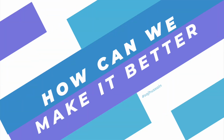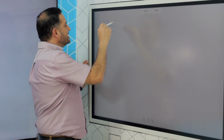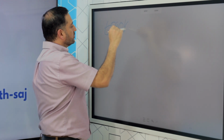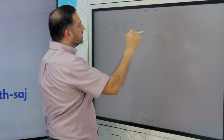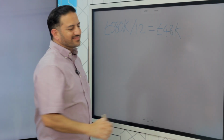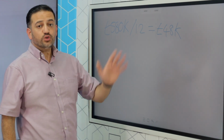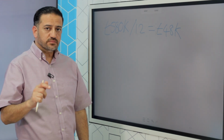How can we make it even better? So if we look at these numbers, if it sold for £580,000 and we've got 12 units, that means each unit is roughly £48,000. Now I'm making some assumptions here, but if you break it down to each individual component, that means paying £48,000 for each one of those units.